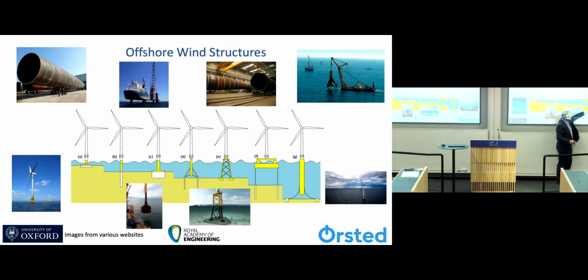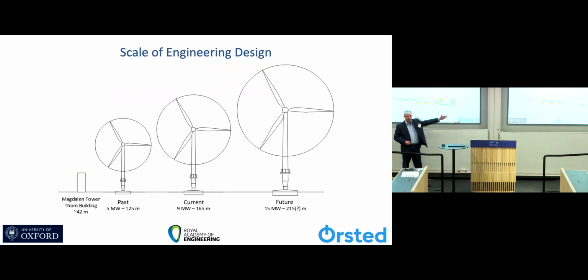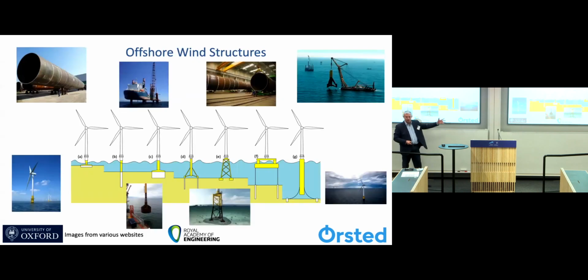These sorts of structures are where we're heading in the future with deeper water, the floating structures. Much more expensive to make a floating structure. But actually, as you go to the bigger turbines, the cost of the support structure as part of the overall cost becomes lower. And so the economics for floating structures becomes much better. And of course, for deeper water, for areas like around Japan, maybe some parts of the US, you need floating structures. And even in the UK, in Scotland, there's the Equinor Hywind project, which is in about 100 metres of water, which is a floating system.